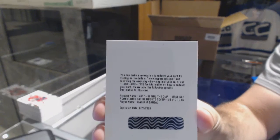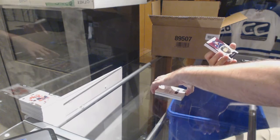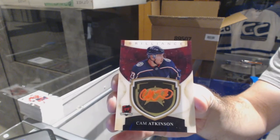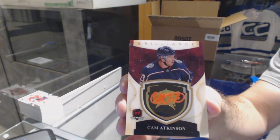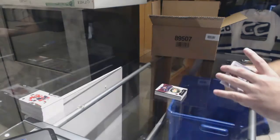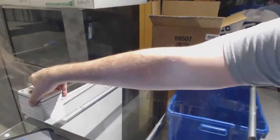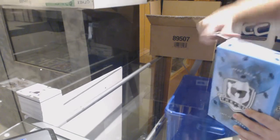Now, I don't know if you're allowed to, Grant. Are you allowed to explain exactly what this is? That's pretty sweet and massive. Our first look at the Brilliance autograph for the Blue Jackets, Cam Atkinson. An Easter egg, unannounced, essentially. Cam Atkinson. For the Dallas Stars, 249, Denis Yerianov. And for the Golden Knights, Marc-Andre Fleury. So we had a 99 Barzal, a 5 of 5 Neal, and a McAvoy so far at a 99 in 3 tins.